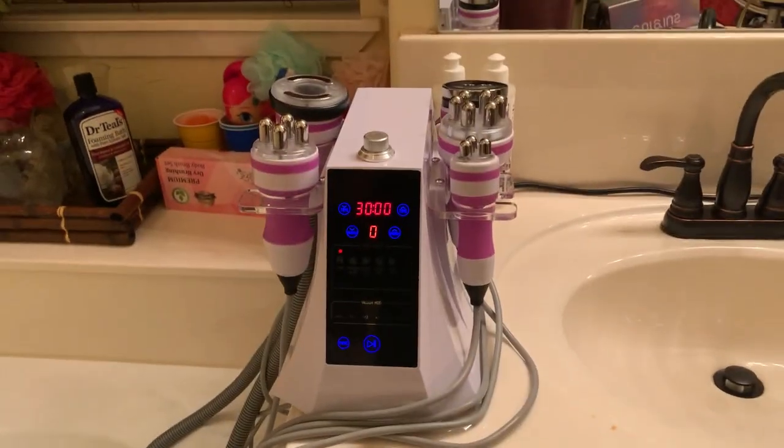So these are the products that I've used over the last 12 months that I think have really helped with the condition of my skin. But I also wanted to show you guys something else that I've been doing. This is something else that may be quite controversial, but this is what I've been doing. I have been using a radio frequency skin tightening machine. This is what this machine looks like.